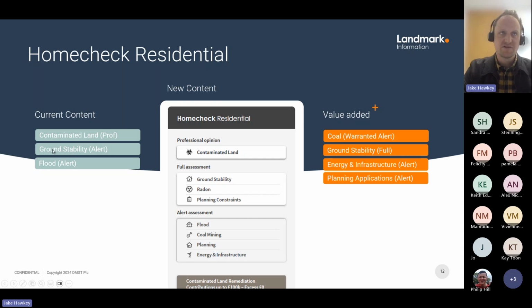But you can start to see from the second one down, ground stability, we used to include that alert assessment. Do you remember the previous slide when we were talking about the different assessment types? Previously, or at the moment, HomeCheck has this alert, the high level summary that prompts you to go away and order that HomeCheck mining and science report when required to do so.